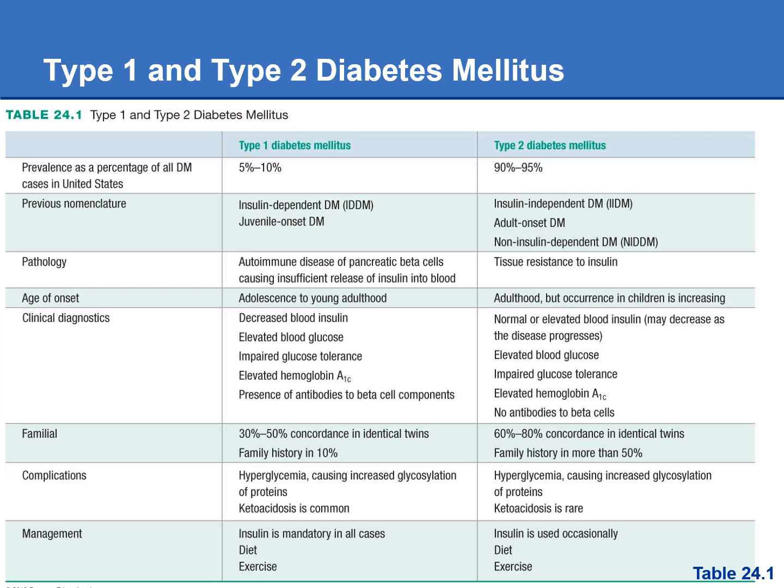And I would know the difference between type 1 and type 2 diabetes. So that would be a good test question. So make sure you are familiar with what we talked about between these two.